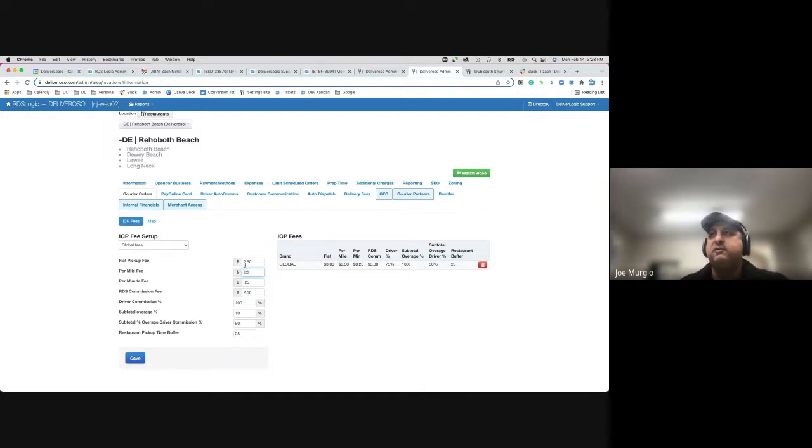So they'd receive $3.50. They'd receive 100% of that. So the driver is receiving $3.50. The RDS is receiving $2.50. That takes care of the initial delivery fee. Then, because the order was $10, we're going to say now it's 10, and the additional to get to 10, which is 4, is being split 50-50.